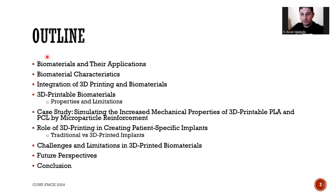I provided the outline of my presentation here. At first, we will begin by introducing biomaterials and their medical applications. Next, the key characteristics that make these materials ideal for implants will be explored. We will then discuss how integrating 3D printing with biomaterials is advancing medical devices. This includes examining 3D printable biomaterials, their properties, and a case study on enhancing polylactic acid and polycaprolactone with microparticle reinforcement.